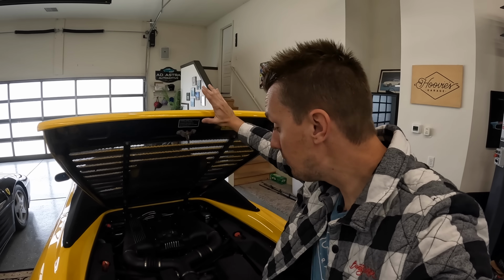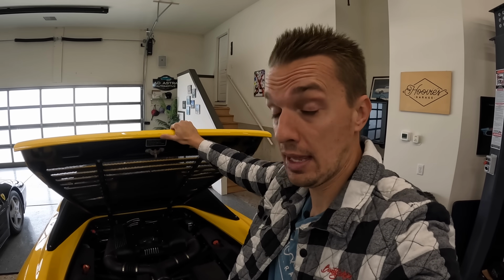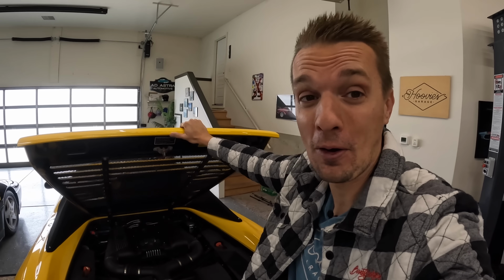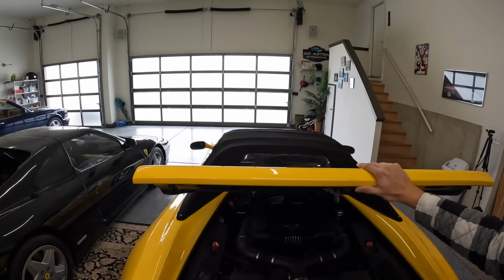Having a car like this with individual throttle bodies and the screaming exhaust note all the way to that high RPM like an F1 car almost, it is just an incredible experience, especially with a convertible like these.